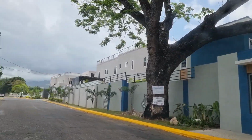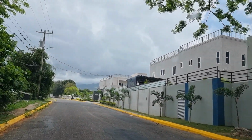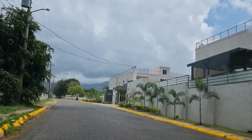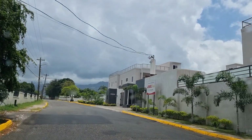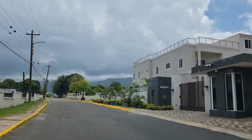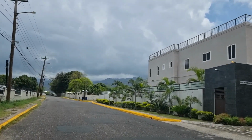Alright, so we started out the video at 22 Seymour Avenue. That's a townhouse development that's basically finished. And then this one right here is on 24 Seymour Avenue, which is Zen at Seymour.